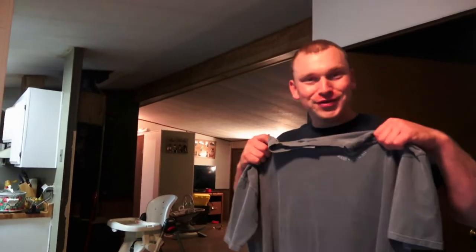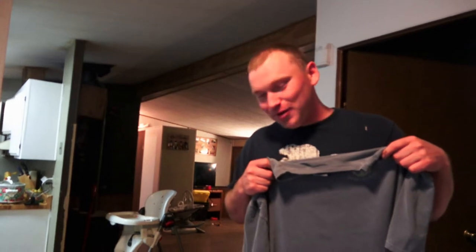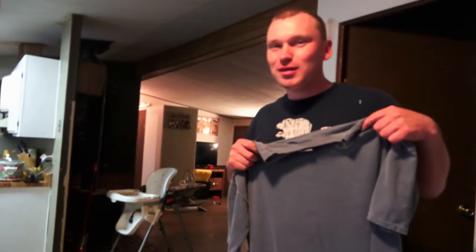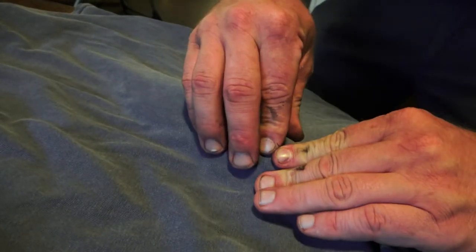All right, guys, Gyotaku. I want to try a shirt that I have that I'm not worried about, and I want to see if I can imprint it. I don't know if this has ever been done before. This might be the first time ever in the world. Probably not. Nervous about this one. I'm worried about this.